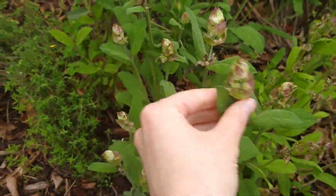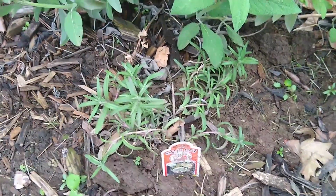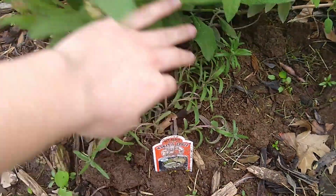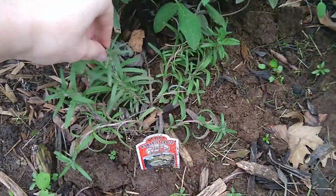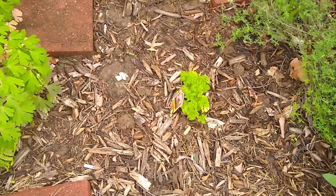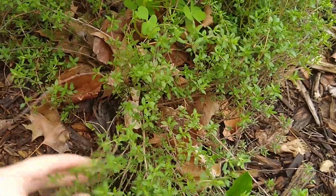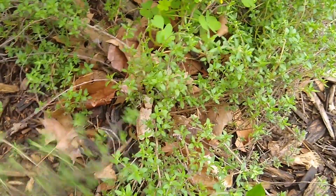It is also getting ready to bloom. It's shading out my rosemary. I may have to move this because I don't think it's getting enough sunlight. It's just flopping over. Little tiny parsley plant. This is some thyme. It's also doing a lot better this year.